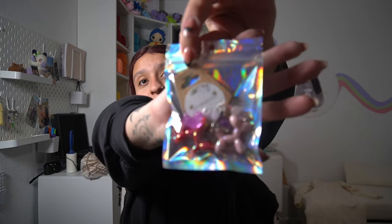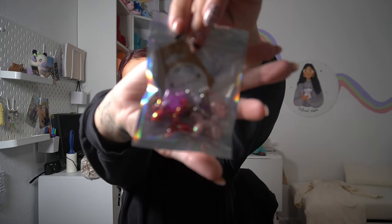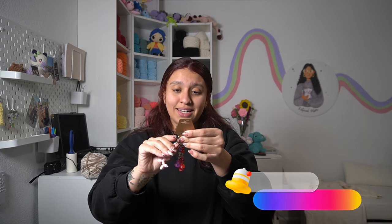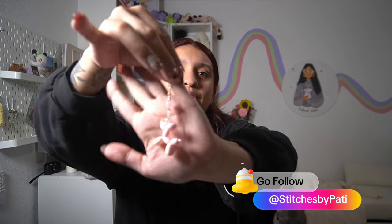So if you saw my last video, you saw that she actually sent me some. She was so sweet. And I wanted to support her, so then I ordered from her as well. I only ordered the two, what are they called? Balloon animals. Oh, they're so pretty. And she put a purple duck in there for me. Pati, thank you so much. You did not have to do that. This one's mine. The color's even prettier in person. I'll leave her link to her Instagram below.